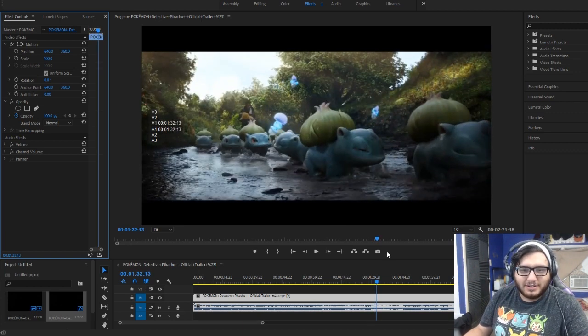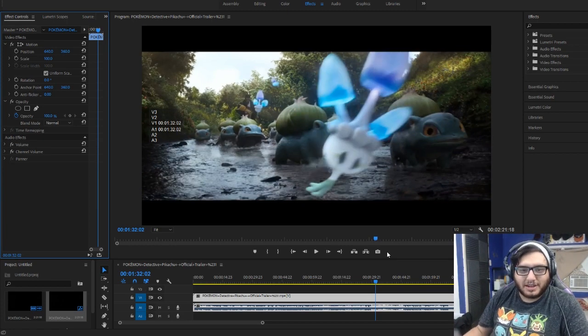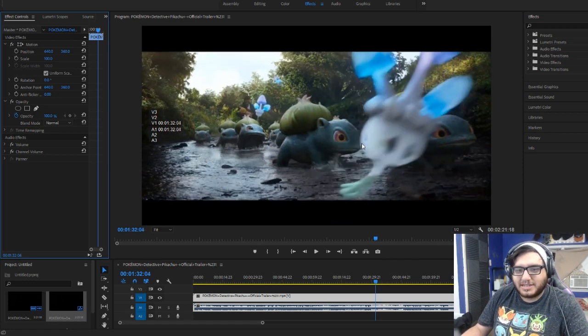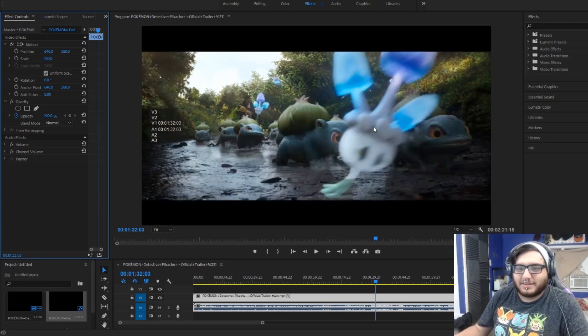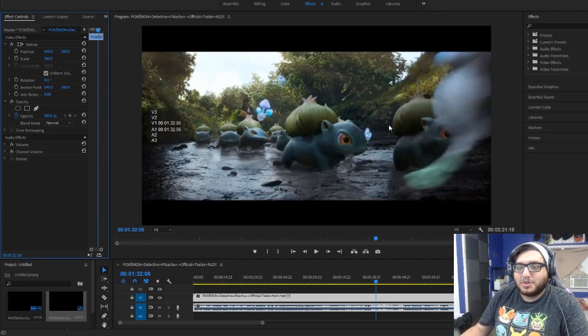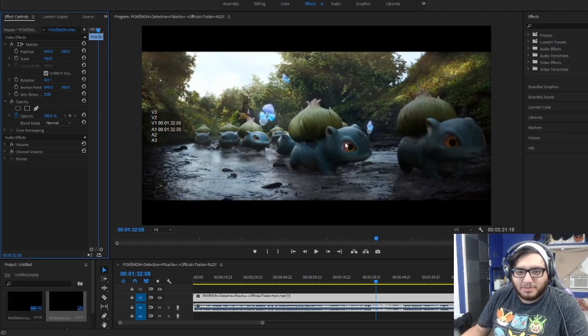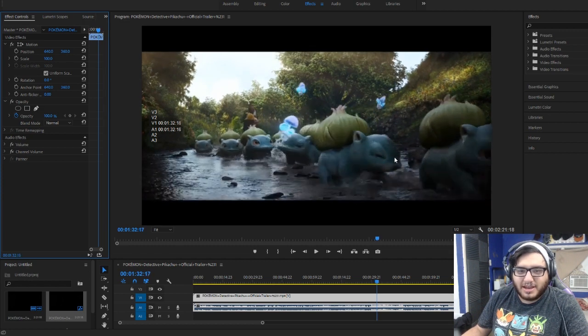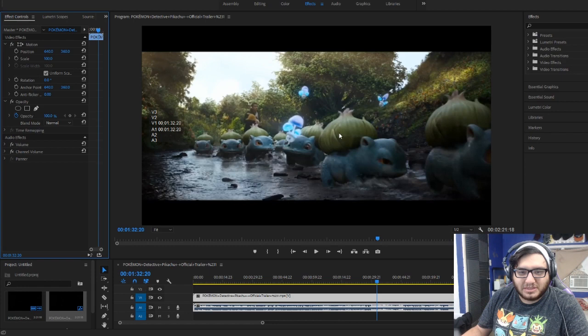Inconsiderate. This is one of my favorite shots because look at the detail on these Morelull. They're glowing, and it's hard to see as it's moving by, but it's so smooth looking, not like you would think a Morelull would look, because it's just a mushroom thing. And then the Bulbasaur look amazing. My God. The Bulbasaur actually have a lot of detail to them too. You can see the individual leaves and stuff.